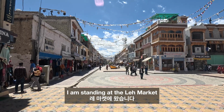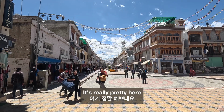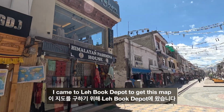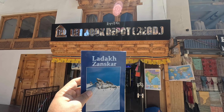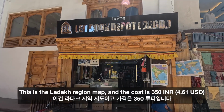I am standing at the Leh market. I'm on the edge of the market. It's really pretty here, great weather. I came to Leh Book Depot to get this map. This is a Ladakh region map, and the cost is 350 rupees.